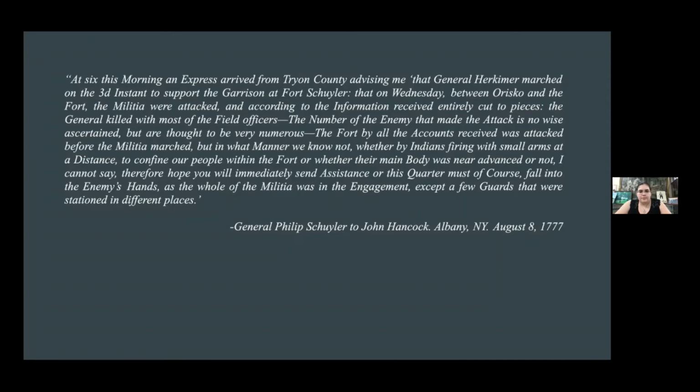The general killed with most of the field officers. The number of the enemy that made the attack is no wise ascertained, but are thought to be very numerous. The fort, by all the accounts received, was attacked before the militia marched, but with what manner we know not. Whether by Indian firing with small arms at a distance to confine our people within the fort, or whether their main body was near advanced or not, I cannot say. I therefore hope you will immediately send assistance, or this quarter must of course fall into the enemy's hands, as the whole of the militia was in the engagement, except a few guards that were stationed in different places."